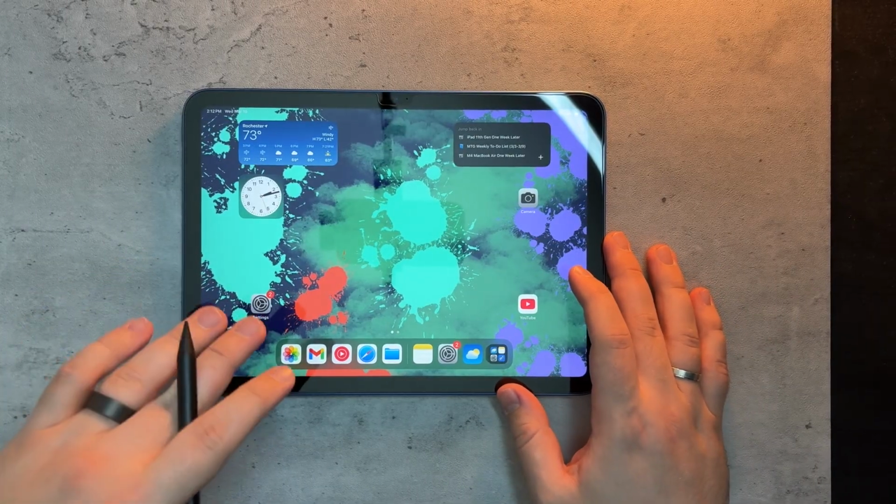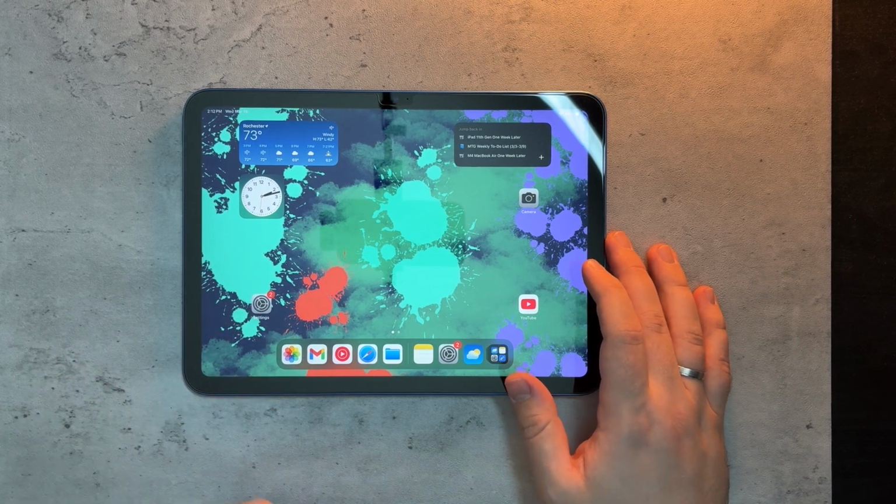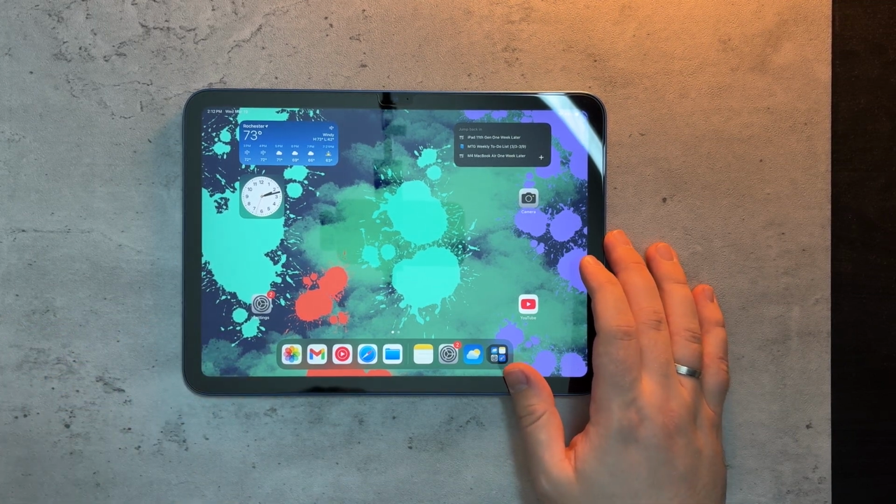Now, if you're not saving everything to your iPad, you'll be fine. But if you are, then you may need to upgrade to the 256 gig model. So I just wanted to point that out as well.